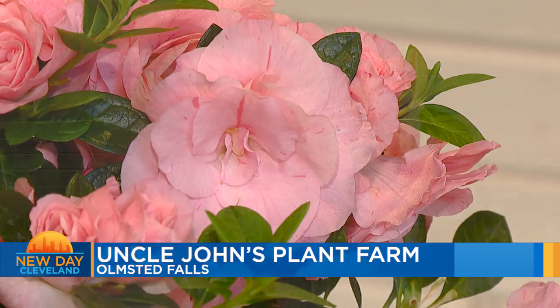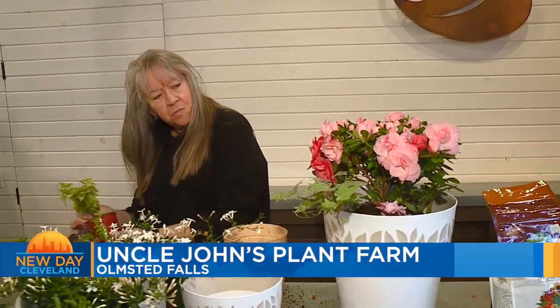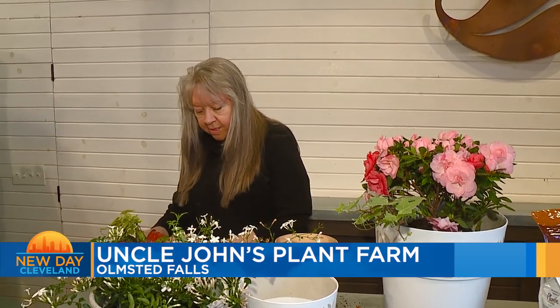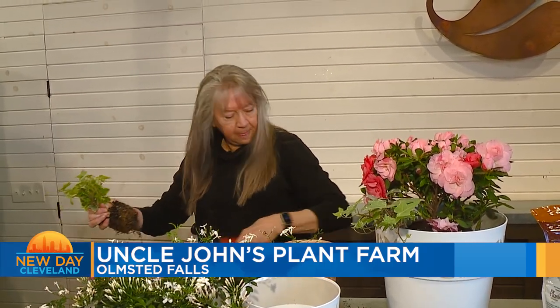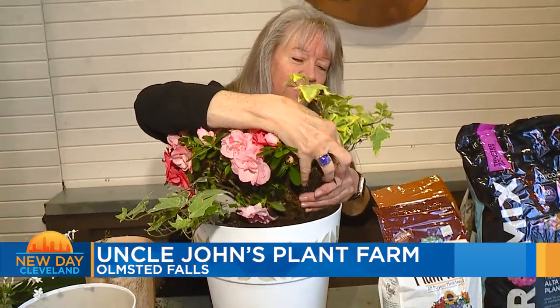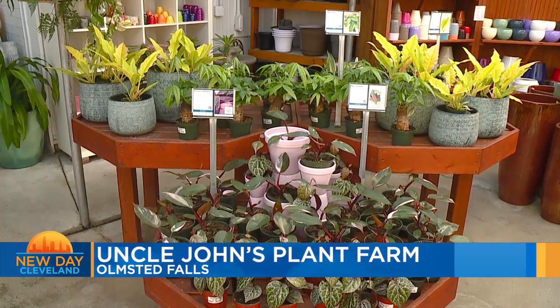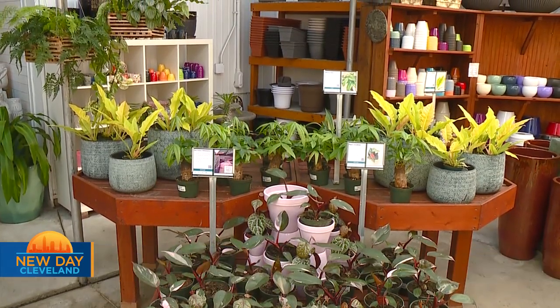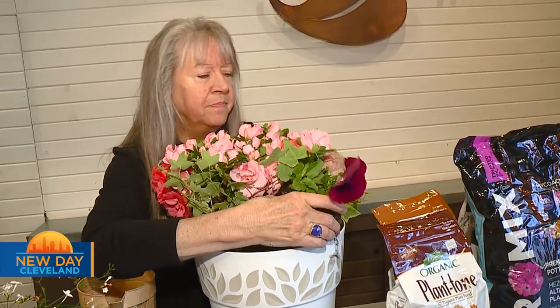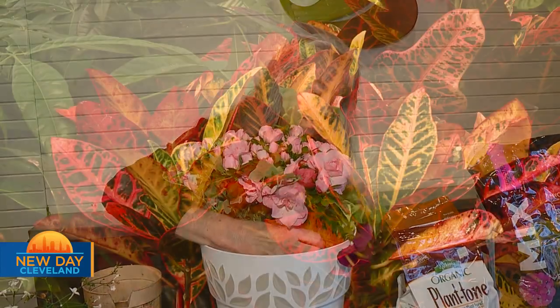You're gonna put those in there. We're gonna take 2 different colors of English ivy. Look at those roots. Kind of give it a little squeeze there. And then also pansies, you want to get some color. So this is a nice April color pot.